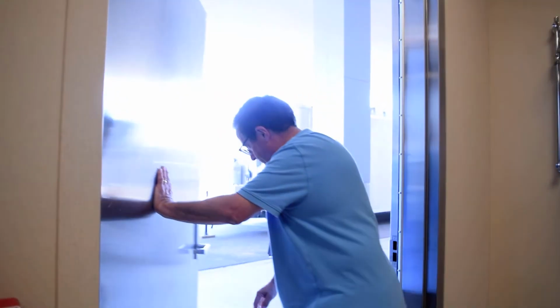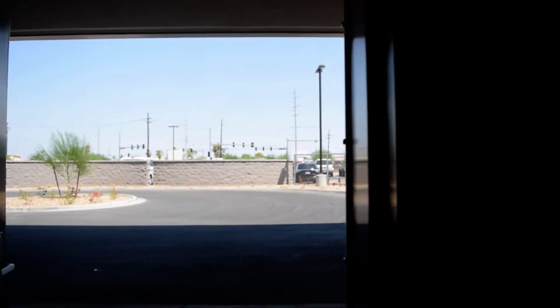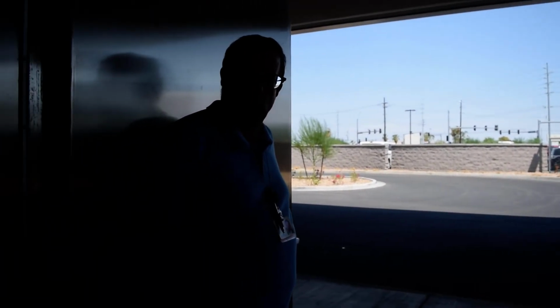The door is big enough that we can bring a gurney inside. And if we need to, we can bring a patient in on a gurney and do decontamination in the room for patients that may not be ambulatory or able to move under their own power.